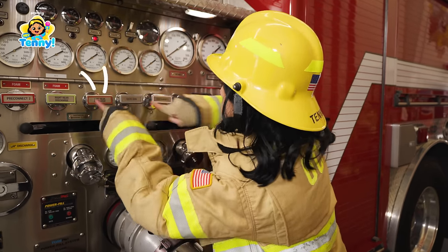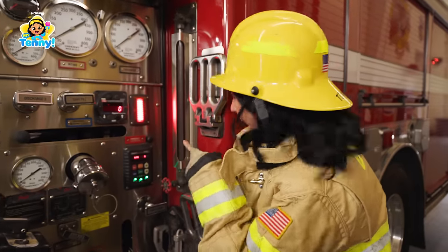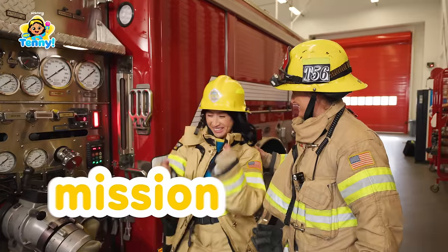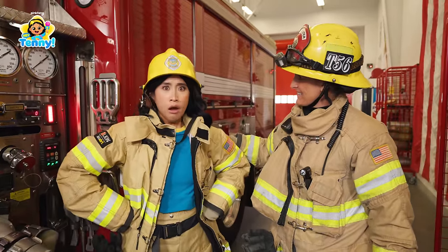Ooh, look at all these gauges and levers. Beep, beep, beep, boop, boop, boop. Emergency evacuation? Great job, junior firefighter. You're ready for your first mission? Yes, I am. Wait, mission? Did she just say mission?